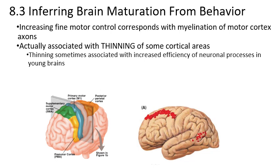Interestingly, the increase in fine motor control is actually associated with the thinning of cortical areas that are associated with motor control. This might seem confusing because we've talked in the past about thickening of the cortex being associated with better functioning in those areas. The thicker the cortex, often the higher intelligence, things like this.